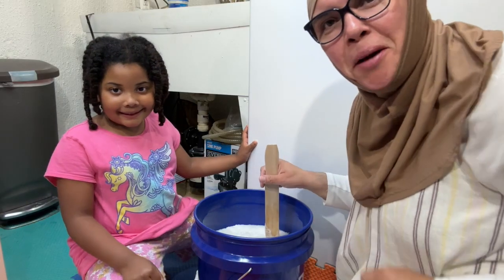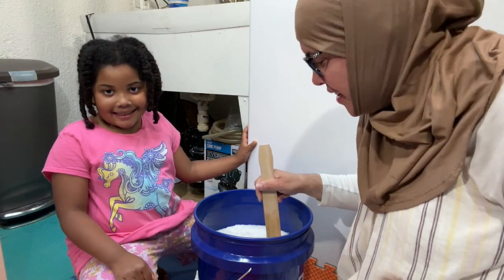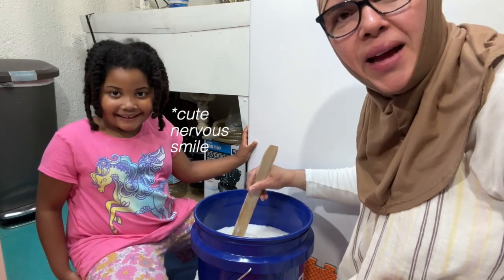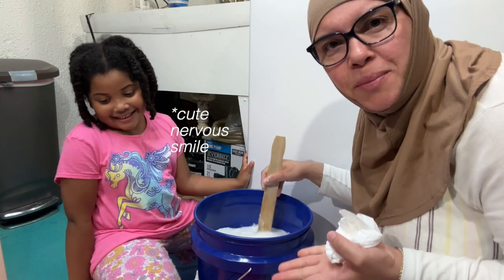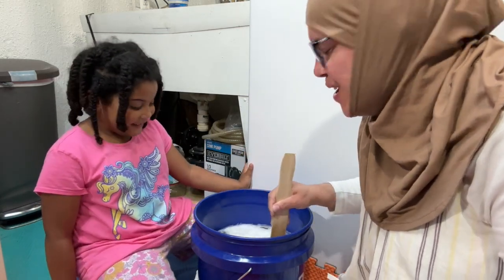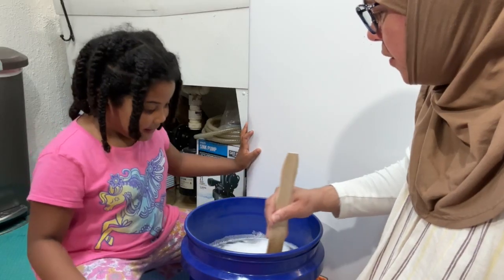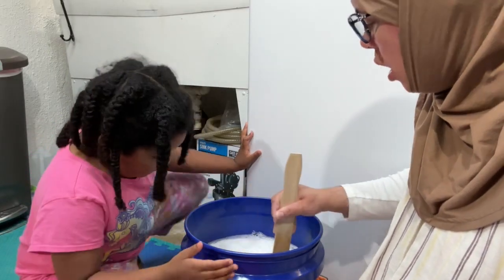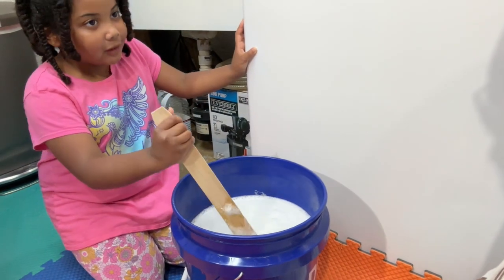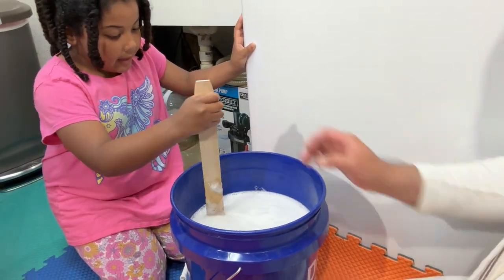My daughter Salma came down, so I'm going to put her to work. This is exactly what I'm talking about. Put the kids to work and teach them how to do this, because what if something happens? They'll be able to help. Be careful because this water is hot. Oh, it smells good. It smells good, right? It smells like lemons.